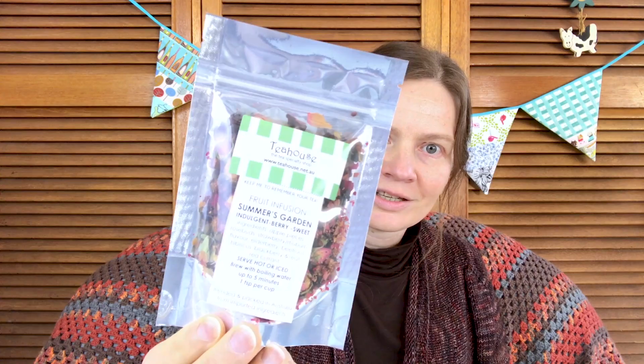The only other thing that I picked up was some tea from Tea House, and this is a fruit infusion, Summer's Garden indulgent berry sweet, and I love my berry and fruity teas, so I'm looking forward to trying this. It's actually been sitting in my yarn bag waiting for me to do this podcast before I could try it, so I'm sure it's going to be absolutely delicious. They had the little smelling pot so that you could smell the different flavours of tea. Smell flavours? Does that work? And this one definitely got my attention.